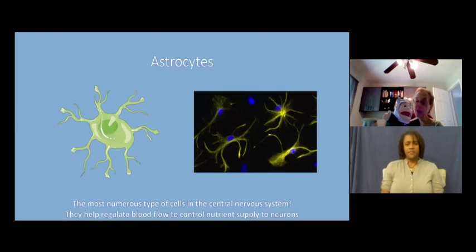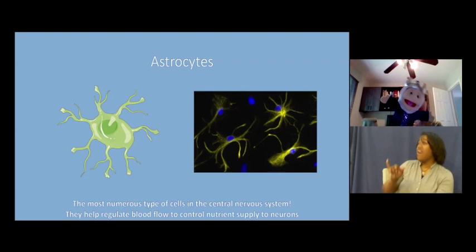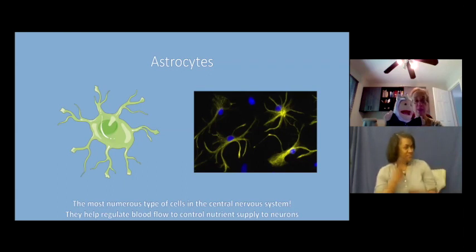Now, this is another kind of glial cell, and it's called an astrocyte. And astro means star. Oh, like astronauts, they fly around by the stars. Yep, that's exactly right. But doesn't that cell, look at that one. It looks kind of like a star. It has a lot of little branches coming out of it.